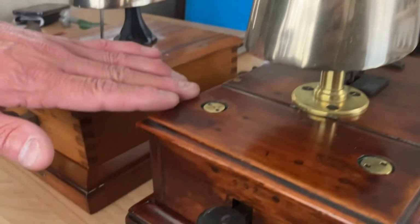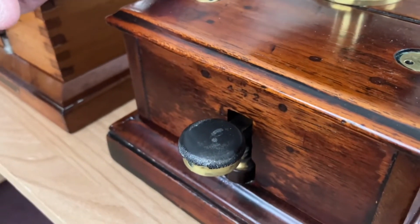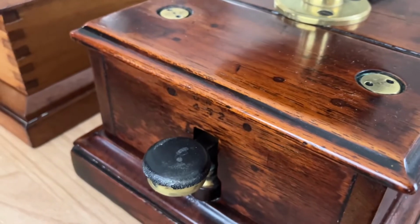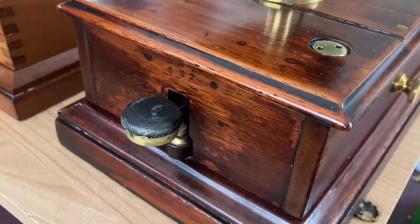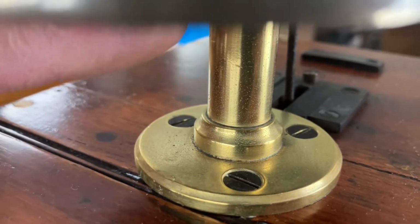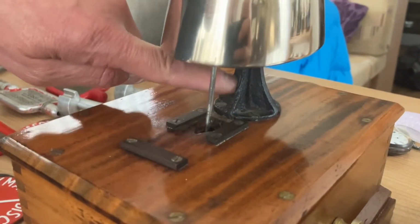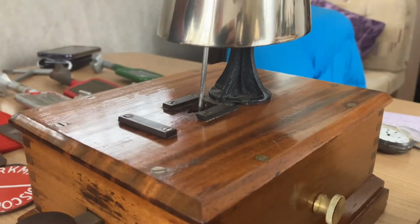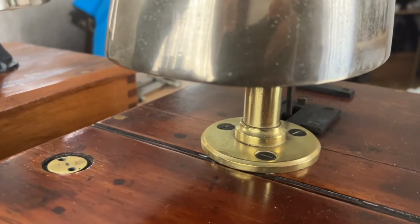These are really early too, because I know you notice it's got a split case. Yeah. And that's where the lineman could use his tool to undo those and look inside without having to take the whole bell unit off. It's also got a turned stem, because this is how the Edwardian Victorian bells were, compared with the crucifix. Yes. And I think these, probably being more sturdy, they tended to bend and break. That's my theory on that.